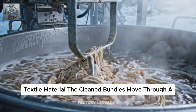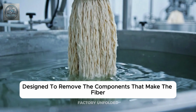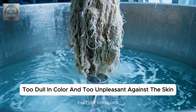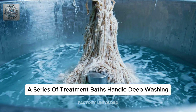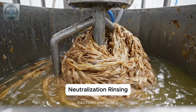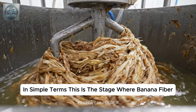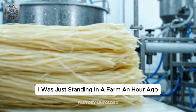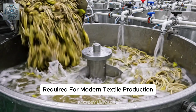The cleaned bundles move through a sequence of wet treatment systems designed to remove the components that make the fiber too rigid, too sticky, too dull in color, and too unpleasant against the skin. A series of treatment baths handle deep washing, scouring, partial brightening, neutralization, rinsing, softening, and stabilization. In simple terms, this is the stage where banana fiber starts losing the attitude of "I was just standing in a farm an hour ago," and begins learning the manners required for modern textile production.